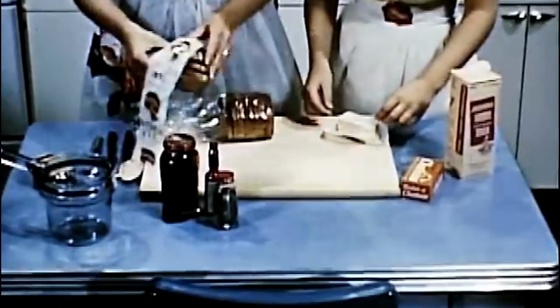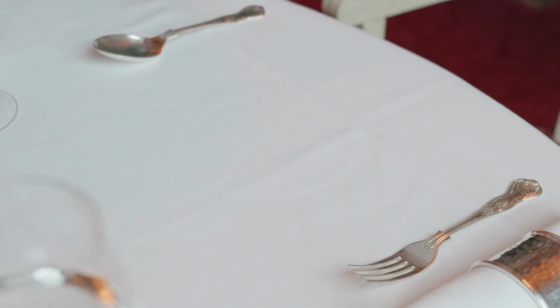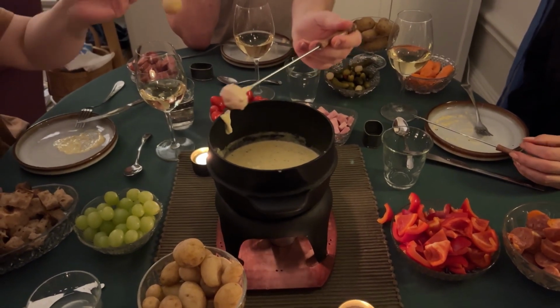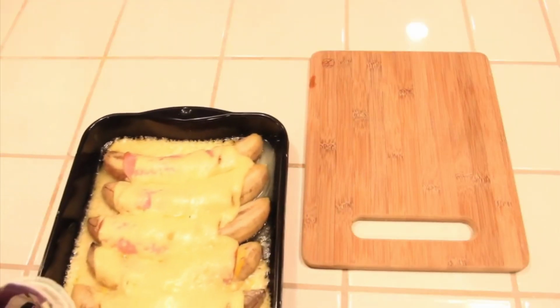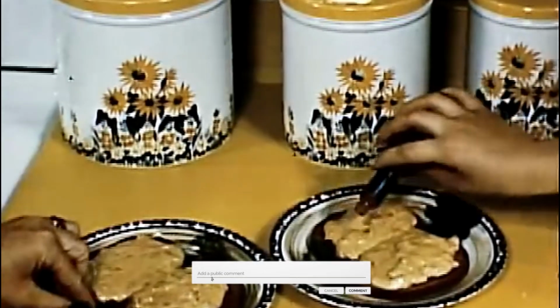And there you have it, 15 forgotten brunches from the 1970s that deserve a comeback. Whether it was the flair of Crepes Suzette, the communal fun of fondue, or the comforting warmth of coffee cake, the 70s knew how to brunch in style. Some may seem unusual today, looking at you, Ham and Bananas Hollandaise, but that's what made the decade so unique.